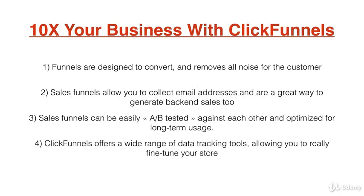And number 4, ClickFunnels offers a wide range of data tracking tools, allowing you to really fine-tune your store. So really, I'm going to just assume that you've never used funnels in general. It really is an eye-opener on what your store is about, and what changes are necessary to really get your store up and going.